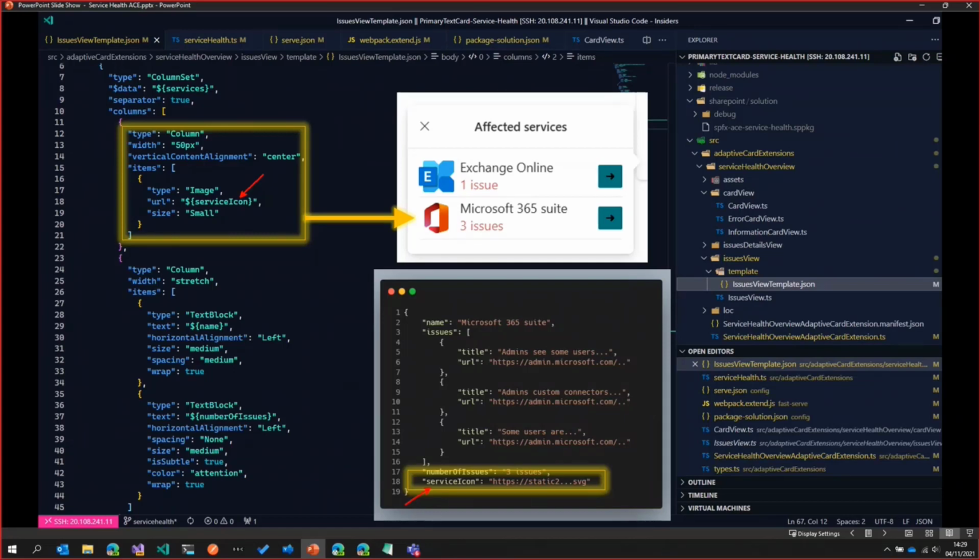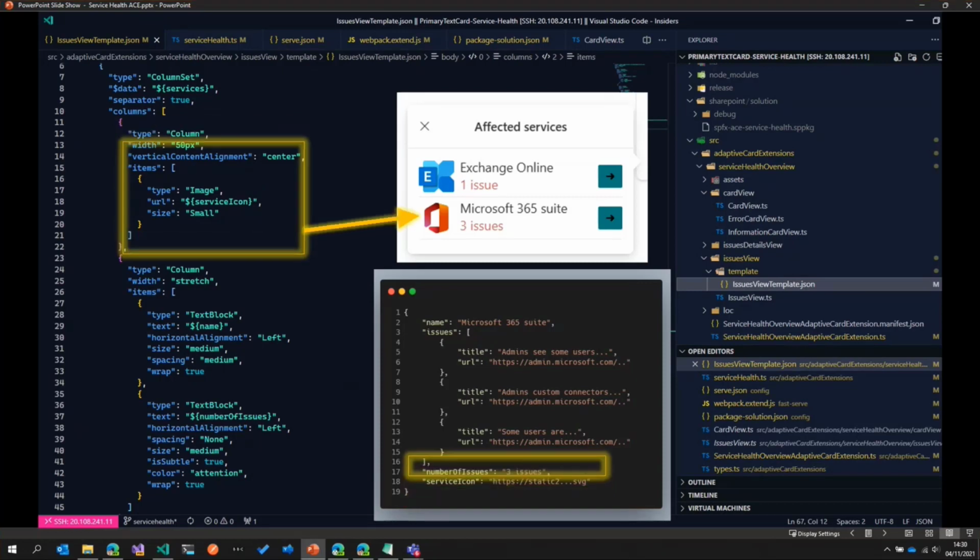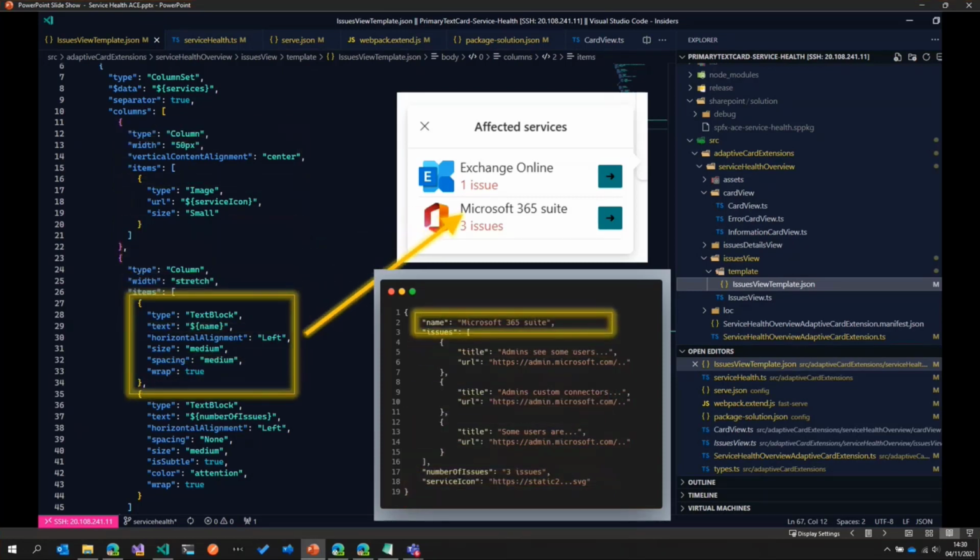So at the bottom over here, I've just taken the Microsoft 365 Suite object from our services, and we've got a serviceIcon property in that, and that's what we show over here. And similarly, the next thing we do is we have a text block wherein we have to display the name of the service that is affected.